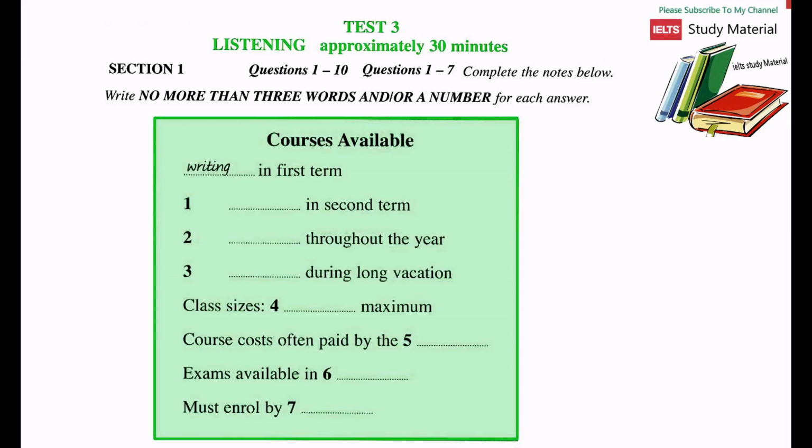I see. That sounds quite useful. What else is there? Some of the courses only run for single terms, and we tend to focus on what students have difficulty with. That means we don't usually do speaking courses, but next term you can do listening. Oh. That'll help you with lectures and things. Our provision is all based on what the majority of our international students need. So is everything term-based? There's nothing that you run all year?